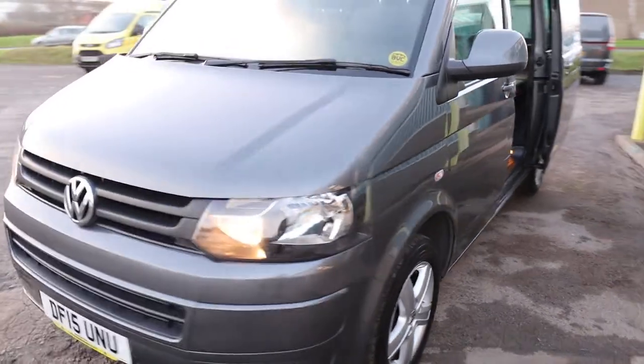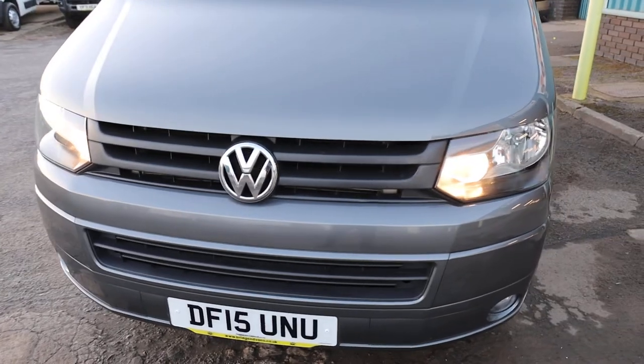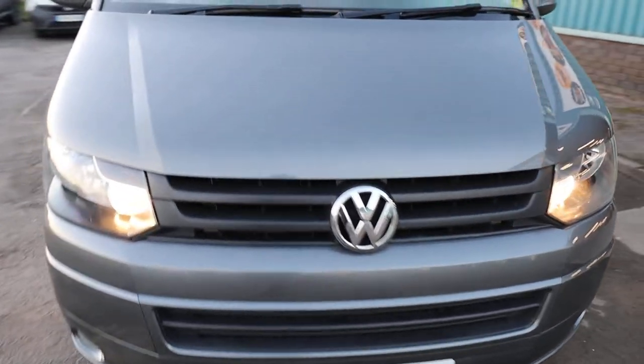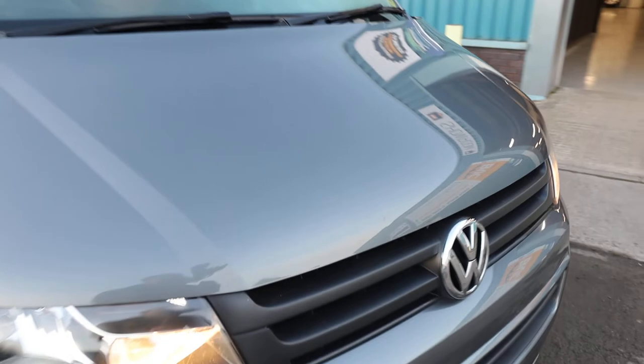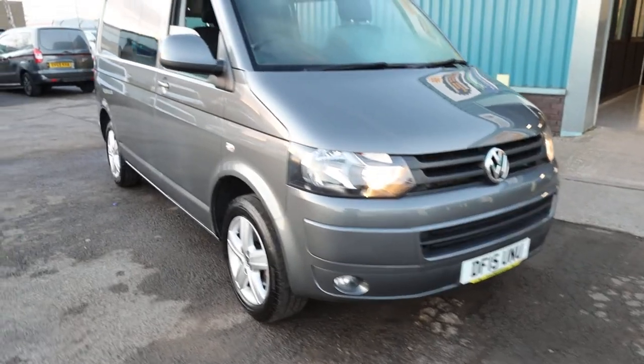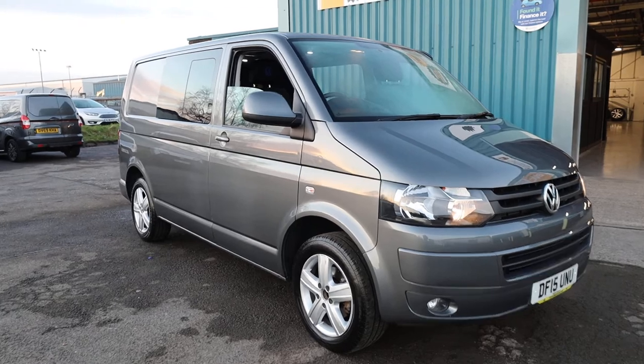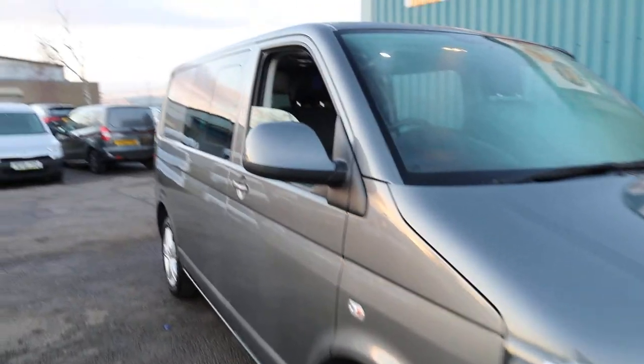Looking then at the front of the vehicle, we've also got the color-coded front bumper. We've got front fog lights just here. And I've got to say, in terms of condition, looking very, very nice indeed. A couple of minor stone chips, which have been touched in just here, of course, on the bonnet, but all in all, looking very, very smart indeed. And as I'm sure you'll agree, a very good looking van in the Indian grey.